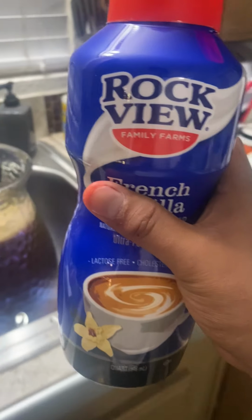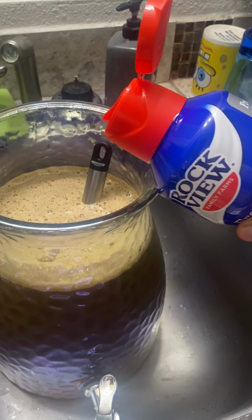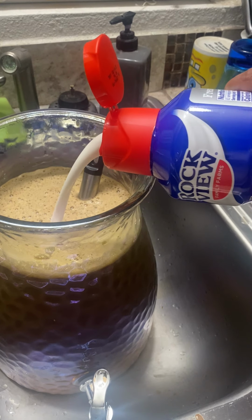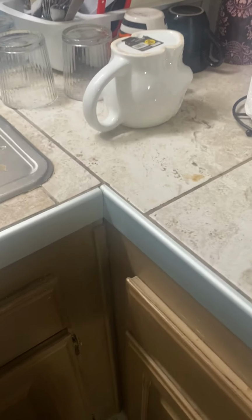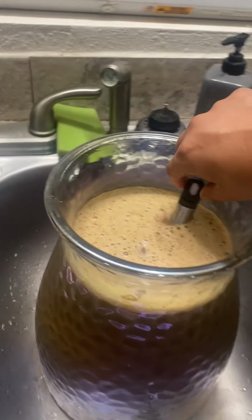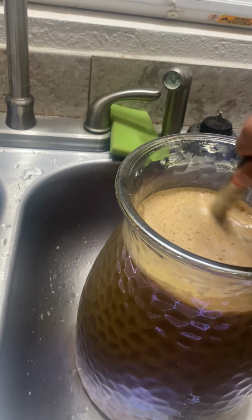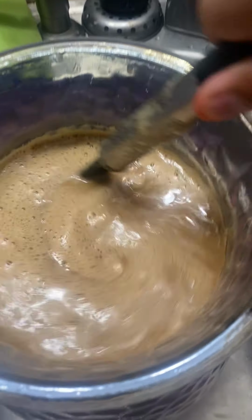You don't have to use these specific brands. Whatever Great Value coffee and creamer you have in your area works pretty good. It's about half of that one. Sweet. Oh yeah, baby. Oh, would you look at that? We got some delicious looking coffee.